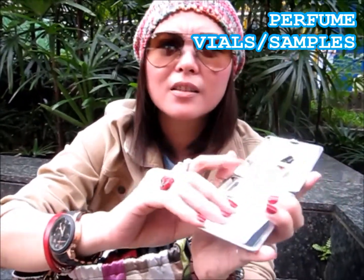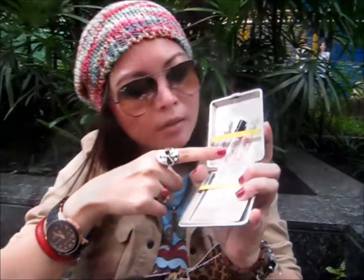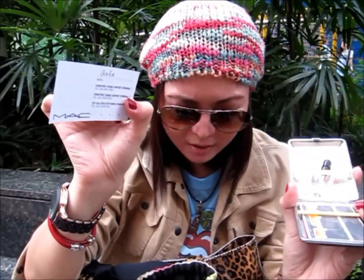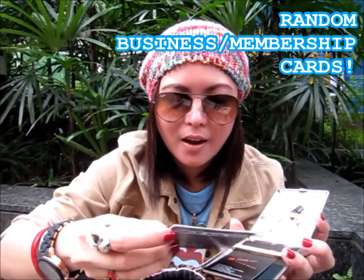perfume vials. Are these called vials? I have Coach, I have D&G, I have Jaipur. This one's from France. This is shockingly nice. And I have a MAC business card. I'll show you what cards I have.